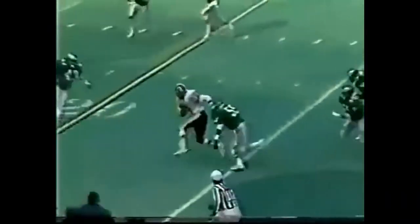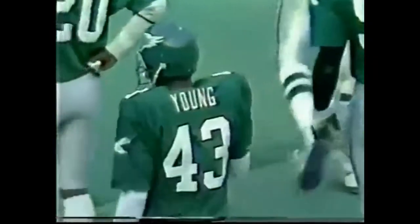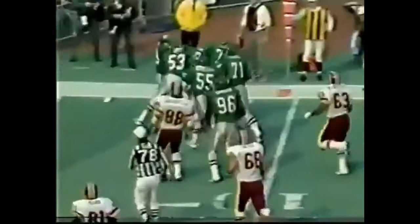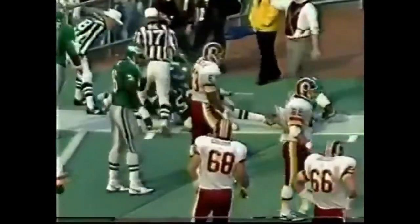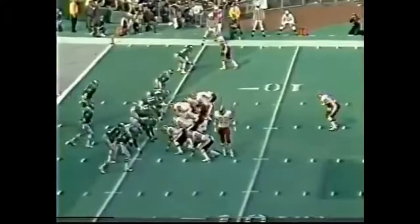7-0 Philadelphia, fake reverse, and Kelvin Bryant gets inside the 30 and gets clobbered at the 20-yard line, and another first down. Seth Joyner and Roynell Young both hit him. It's 18. Bryant gets a first down and gets to about the 6-yard line and knocked out of bounds that time. Roynell Young and Terry Hoage both defending, but another Washington first down. 7-0. And Rodgers barrels inside the 5 to about the 3.